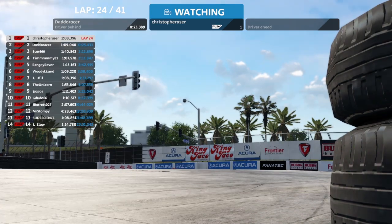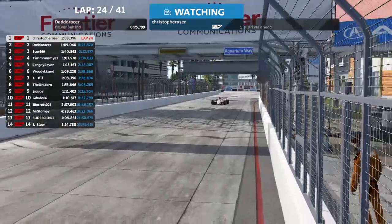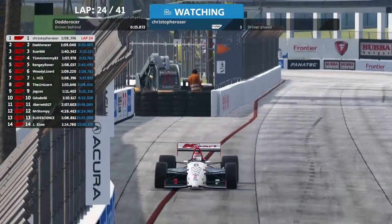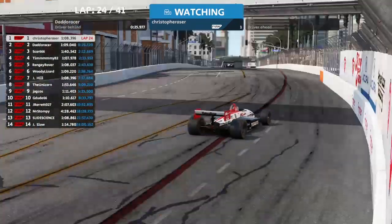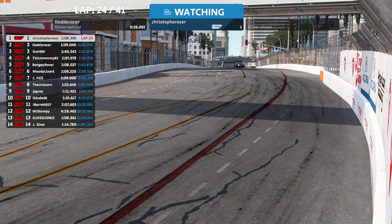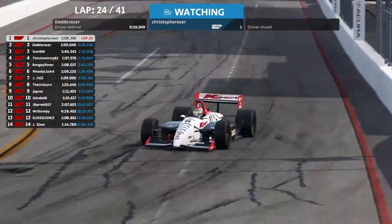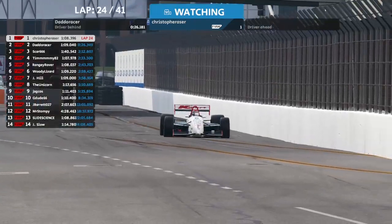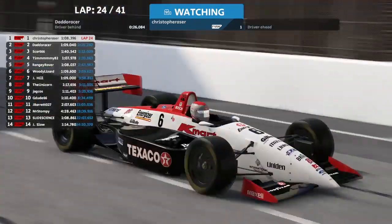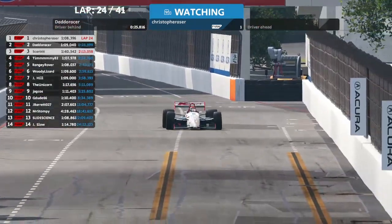And he's looking very comfortable out there, Christopher. The car's treating him well. Such an amazing combo of Indy cars around Long Beach. So much history here at this circuit. So we've passed halfway, well and truly.